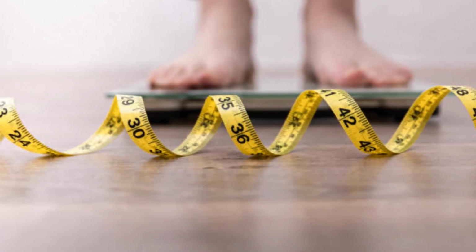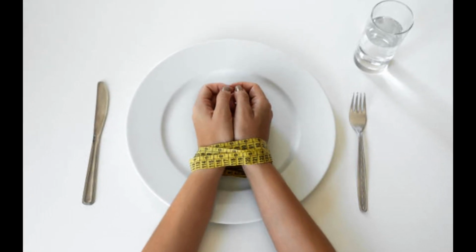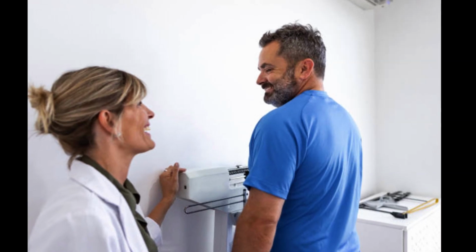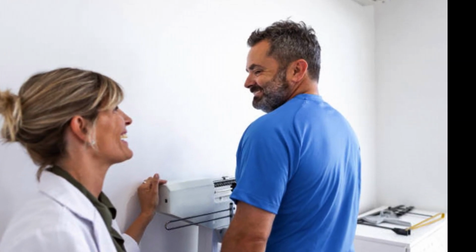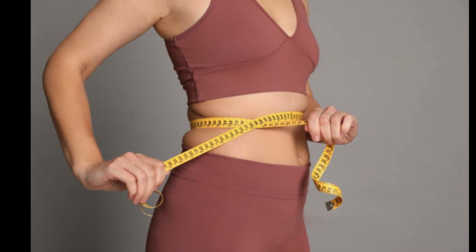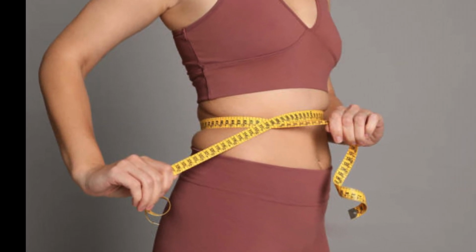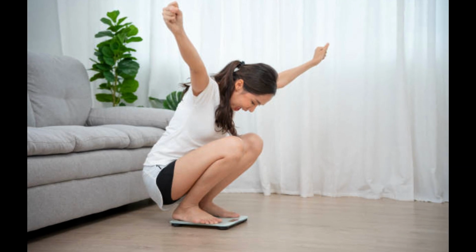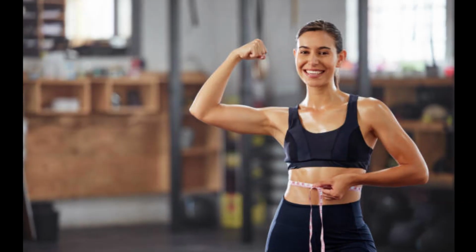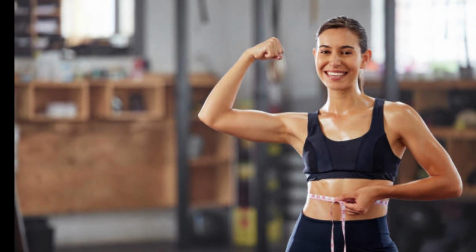If you're looking to shed some weight or maintain a healthy weight, ginger can help. It increases the feeling of fullness, which can curb your appetite and reduce your calorie intake. Additionally, ginger has been shown to boost metabolism, helping the body burn calories more efficiently. So, it's not just a delicious spice, it is a potential ally in your weight management journey.